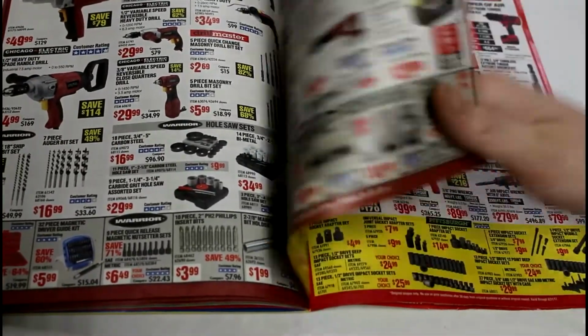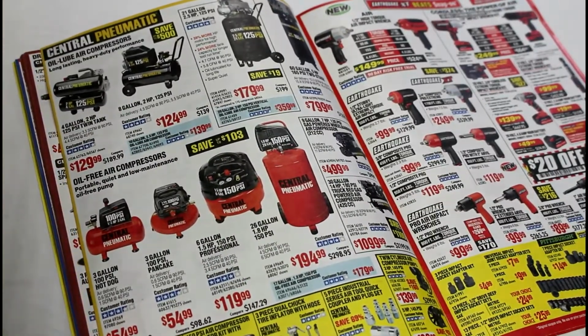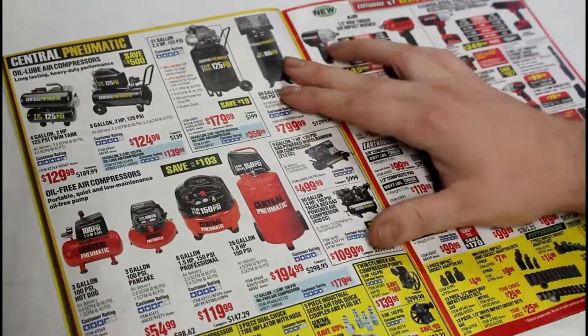Step drill bits I think are a pretty good deal, as long as you only stick to thin sheet metal or maybe wood. Anything a little thicker than like an eighth of an inch, they probably won't work and probably break.